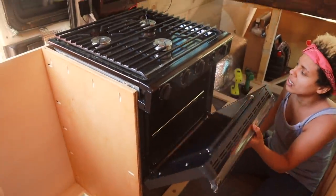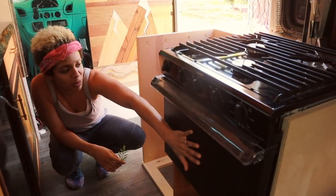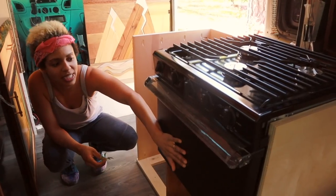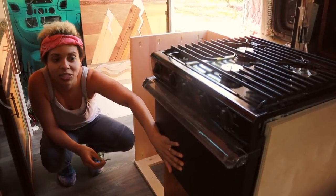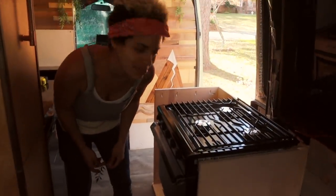It looks pretty damn good. All right, so this is phase one of the dry fit and it looks pretty damn good. I'm very, very happy with it. I have to make a few adjustments, so we're gonna take it out and stain it and finish it up, but look at it. I'm so much closer to a pizza.